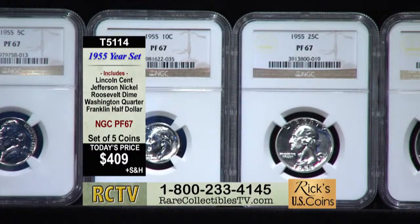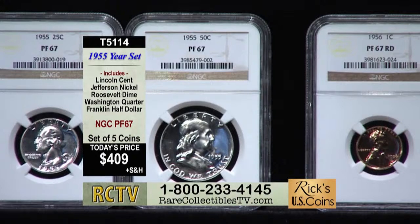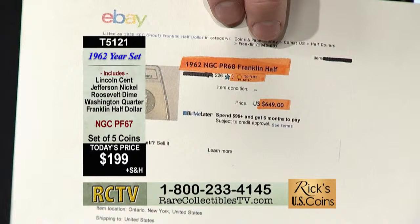But now we get to these Proof 68s. And you got to see what these Proof 68s are going for, folks. I don't have price comps for all of these. I found a few in Proof 68. I'll start with the 1963. Here's a top-rated seller selling a 63 in Proof 68 for $500. Here's a top-rated seller selling a Proof 68 for $650. Just show you a few of these. We'll get to a couple tougher dates. Here's a 60, $1,095.